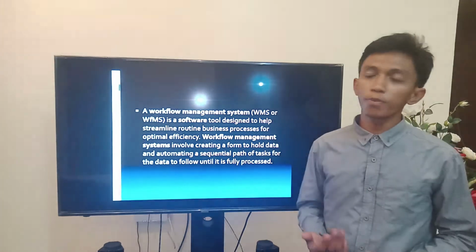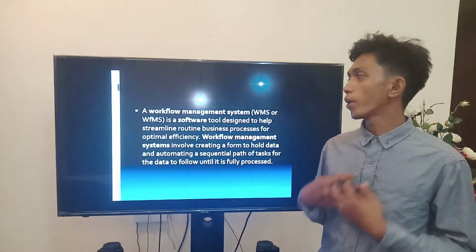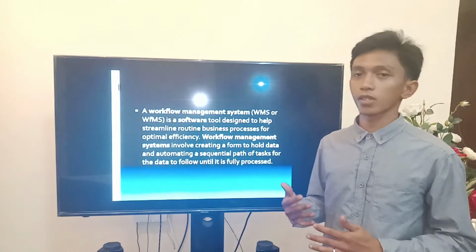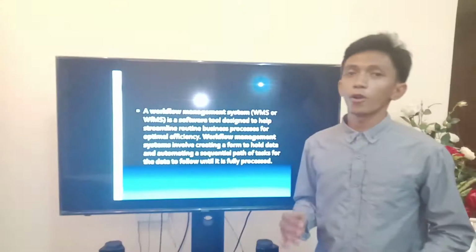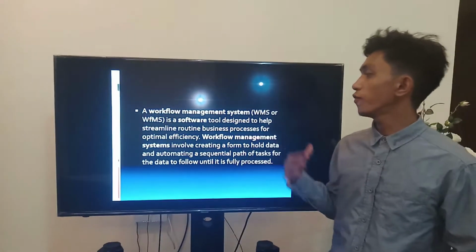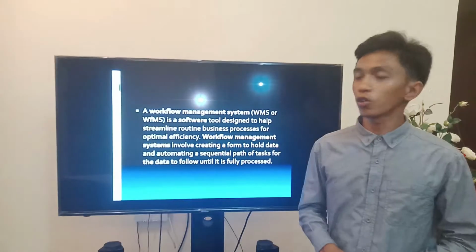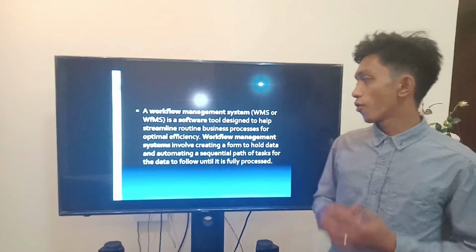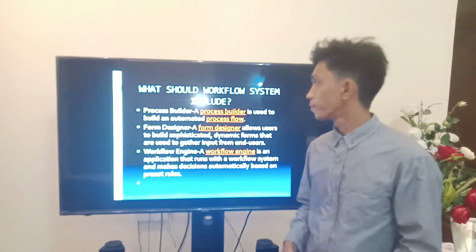A workflow management system, or WMS or WFMS, is a software tool designed to help streamline routine business processes for optimal efficiency. Workflow management systems involve creating a form to hold data and automating a sequential path of tasks for the data to follow until it is fully processed.